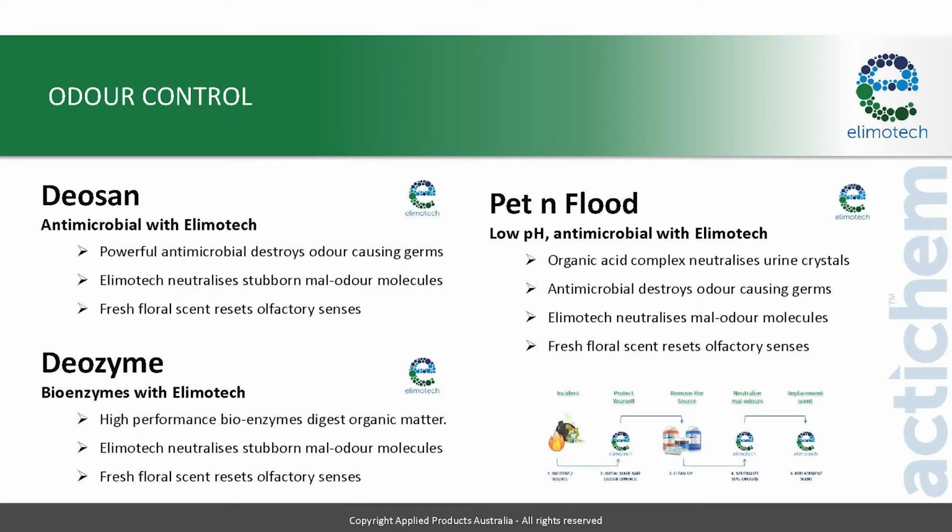So if we have a look at the little diagram in the bottom right-hand corner, I've just pulled this off from the previous page. We are here using the Geostore to protect ourselves, and we're using that same product to remove the odour source, neutralise the malodors and provide the replacement scent. So we've got one product which in one process is essentially doing four jobs for us there. So very, very successful product as a result, where we are taking, let's say, 4 processes and doing it all with one product.